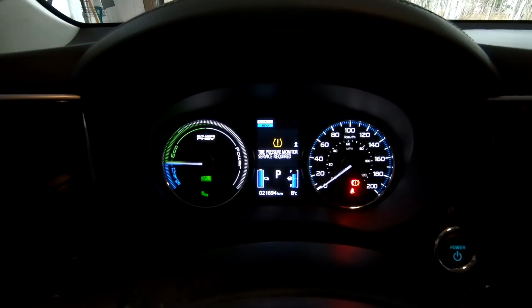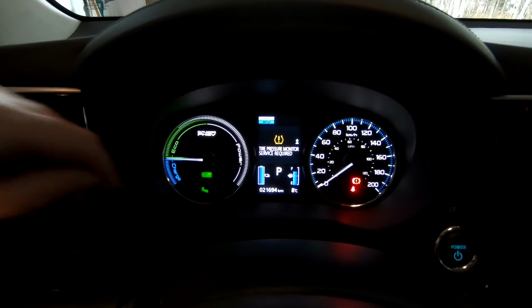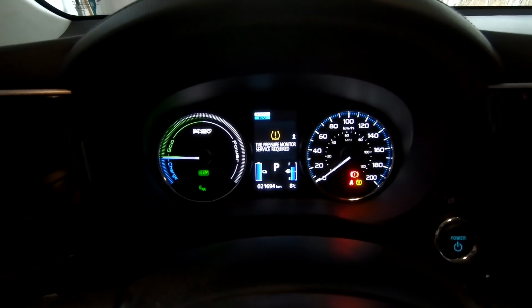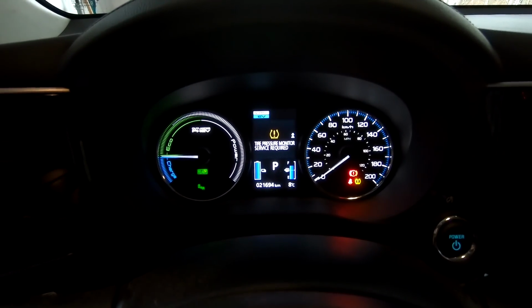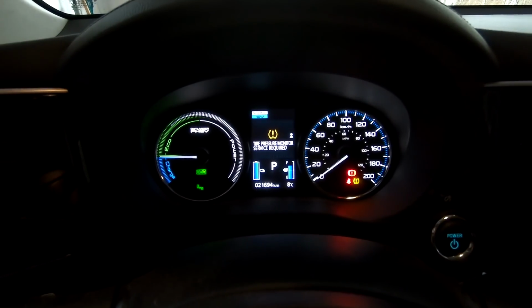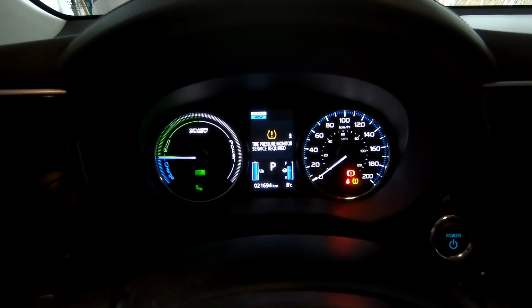It's not good. So the first thing you'll notice is that I'm getting a tire pressure monitor warning. They changed my tires over yesterday, and I guess they failed to check to see if all of them were working, so I gotta take it back to get that done. I have to get the paperwork today anyway, so I do have to go back.